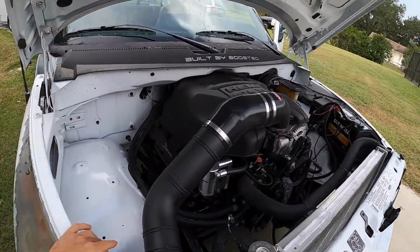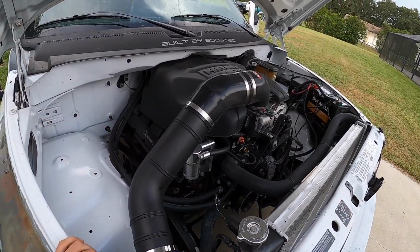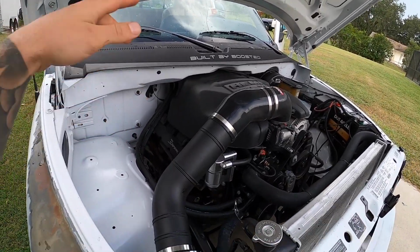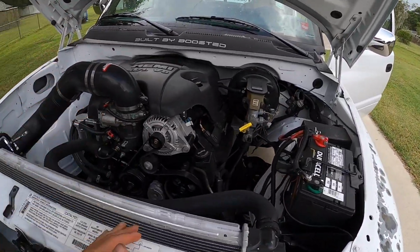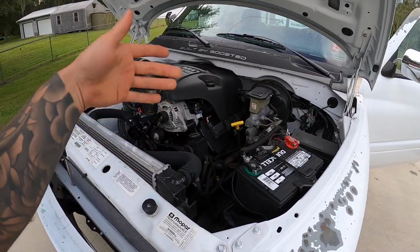But it's got a 5.7 Hemi. This engine only had about 45,000 miles on it. It's got an 8-speed. It's a 2020 8-speed. And that thing has probably about 1,000 miles on it. Well, I guess now with the drive, it probably has a few thousand on it.